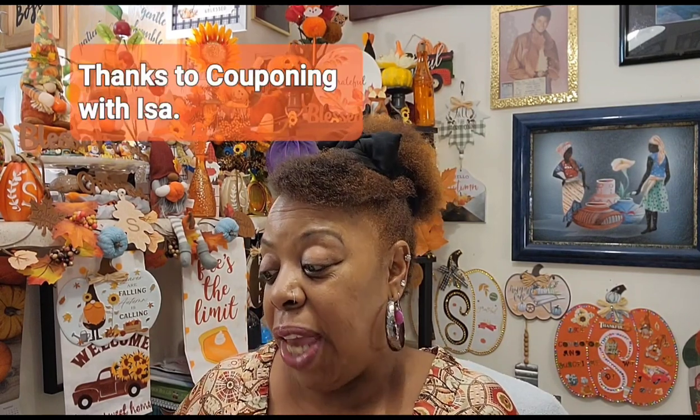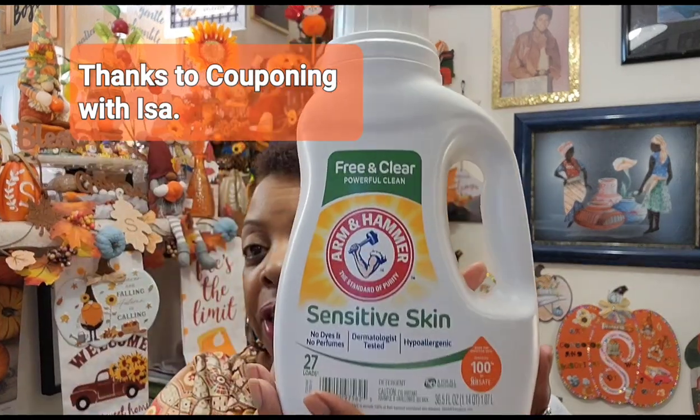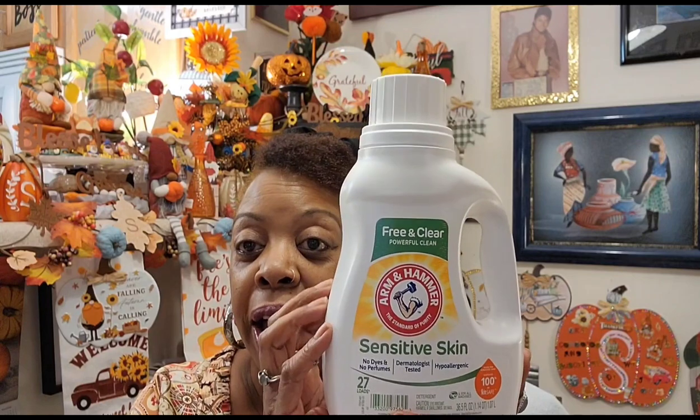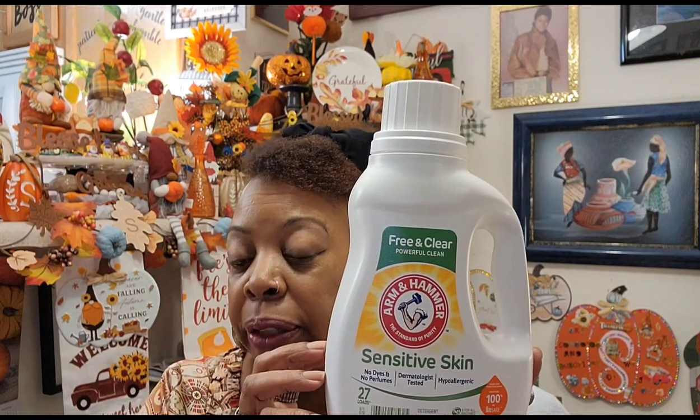But before we jumped into the Dollar Tree haul, Walgreens had an excellent sale on the Arm & Hammer laundry detergent this week. It ended today on Saturday, and I kept forgetting to go by Walgreens. I had planned on picking up like four of them for $1.99. But by the time I remembered and got to my local Walgreens, they only had the free and clear Powerful Clean Arm & Hammer for sensitive skin. These were $1.99 all week long at Walgreens, no limit. So you could have bought as many as you wanted.